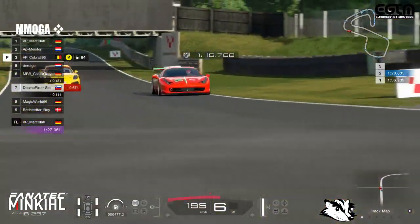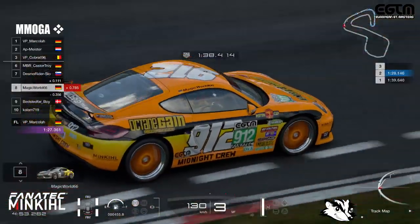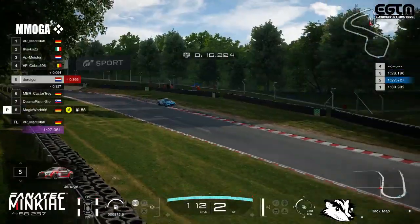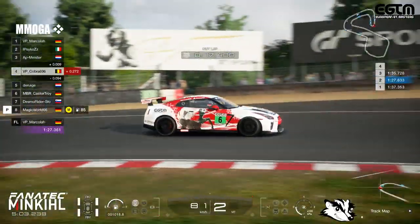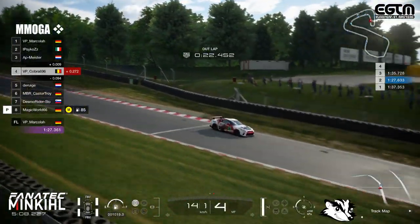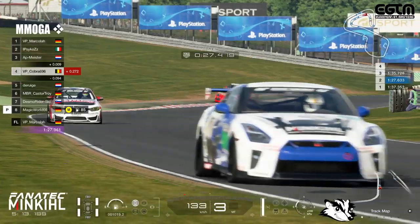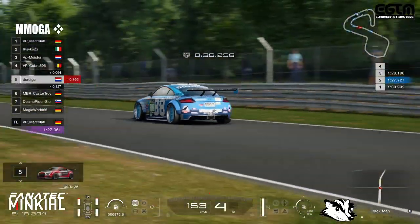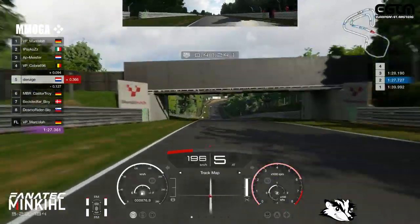We currently have the 10 minutes of qualification, and the top 4 go into the Super Pole. So which drivers do you think will reach the Super Pole? I am pretty sure that we will see Marcola and Psycho for sure in the Super Pole. It's looking very good for them right now, 1 and 2, but I think a 27.3 for Marcola might see him through to the Super Pole, though I'm not so sure he will stay in first place, so he's going to have to improve that lap time.